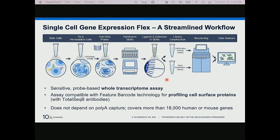So what you can do with Flex is to collect your samples. Then you can fix your samples in 4% formaldehyde plus a couple of components we sell with the kit, but 4% formaldehyde is the final concentration for the fixative. And then you can store your single cell suspension or single nucleus suspension for up to 6 months at minus 80 degrees. So basically you can preserve the biological state of your samples no matter when you collect them or where you collect them from. And that's really what gives you a lot of flexibility.